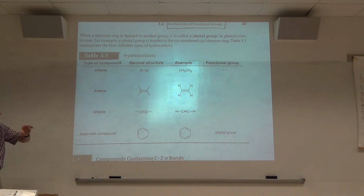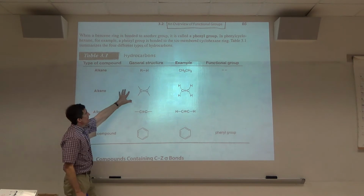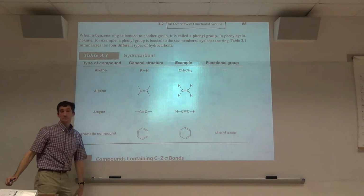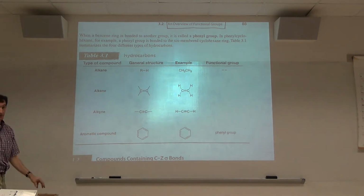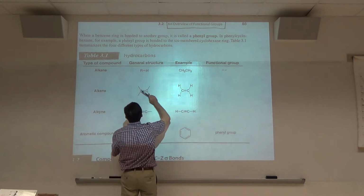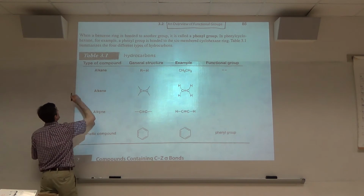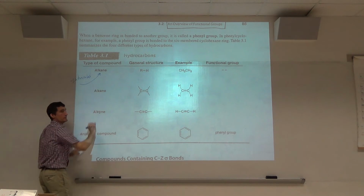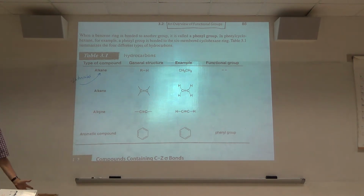Okay, types of compounds, these are very generic here. And these are just hydrocarbons. What's a hydrocarbon? Just hydrogen and carbon. Okay. You got your alkanes. Those are totally saturated. All right, alkanes are often called saturated hydrocarbons. Now, I reckon the cycloalkane is an alkane. It's not, it's actually unsaturated because of the ring.